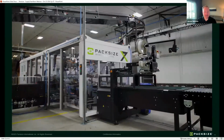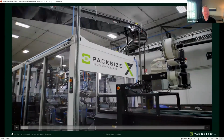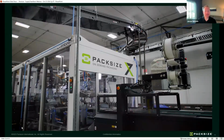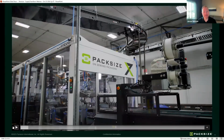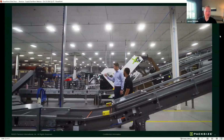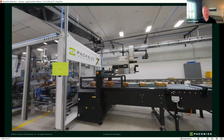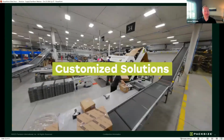So a great case study that I wanted to go through is of a customer adopting right-size on-demand packaging in a package-last process flow: Boot Barn. Boot Barn is the nation's largest lifestyle retail chain devoted to Western and work-related footwear, apparel, and accessories. And Boot Barn had a goal of shipping 1,000 orders every hour.